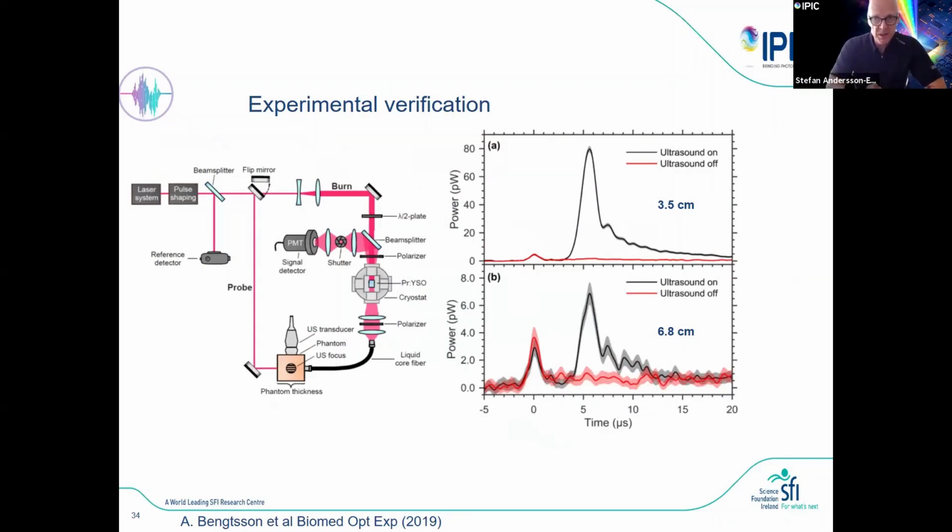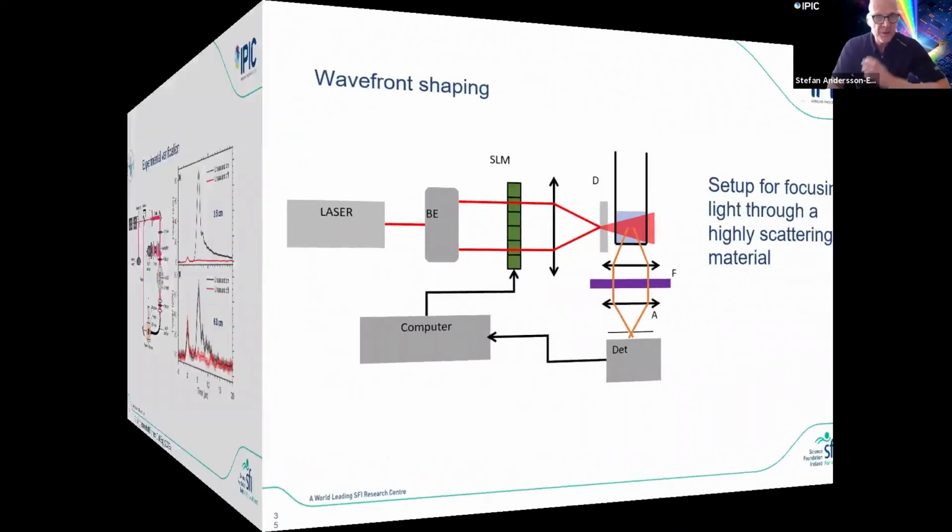So this is just a measurement that we did in collaboration with a group in Sweden. And here we managed to see 7 centimeters deep in tissue and get very good contrast, this one versus this one without ultrasound. So that means that we can actually tag a special region in the tissue very well and see that. So that's really fantastic.